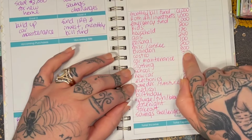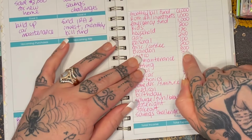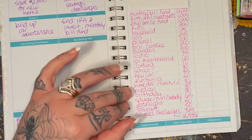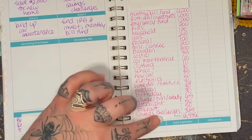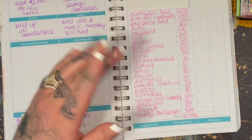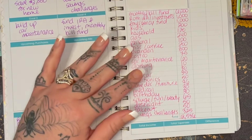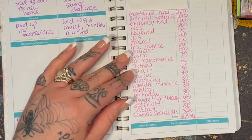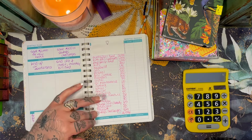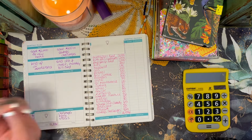Brandon is going to be making a large purchase this month, so I went ahead and added more money to that as well. And so these are pretty much just the breakdowns of our categories here. And it really does take me a while. I sit down, I write it all out, and I just kind of play with the numbers and see what's going to be best. But this is the breakdown for this coming month.